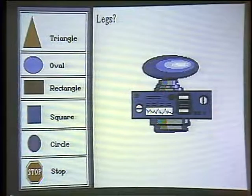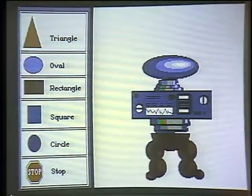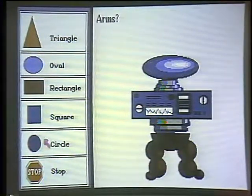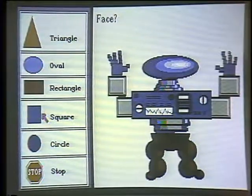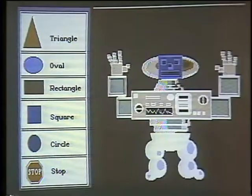And we'll have circle legs. So the child is learning the geometric shapes while he's playing and building these toys. That's right. Try square arms and a square face. And the robot is finished.